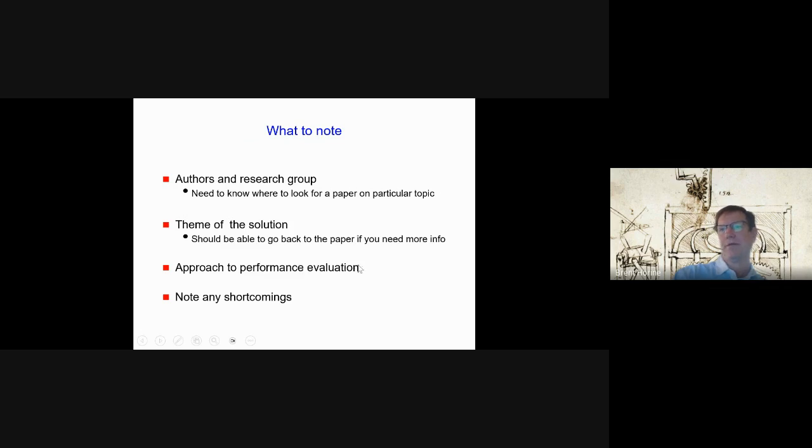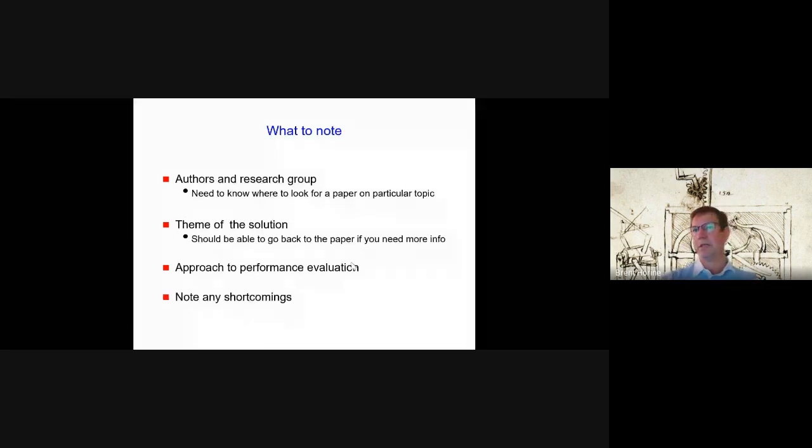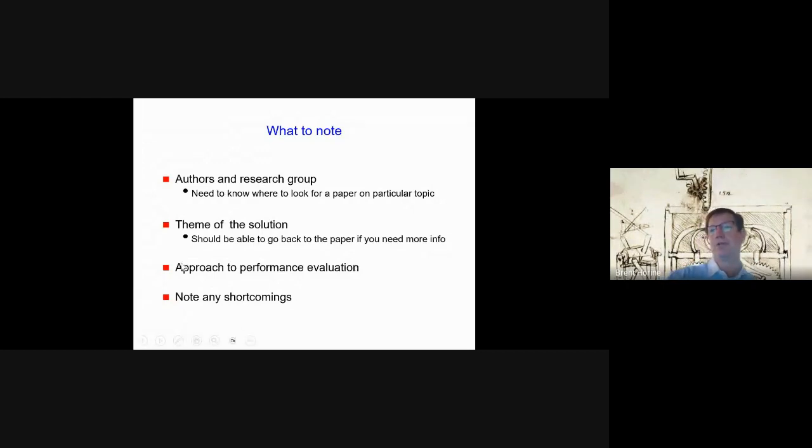and especially in their evaluation of that? Is it an analytical, theoretical type thing, or did they do a simulation, maybe a Monte Carlo analysis, or did they actually build things? As you're doing all this, you're trying to pick up on shortcomings. A big thing in any sort of research is making simplifying assumptions. We're often building models, and models are a way of understanding the real world.